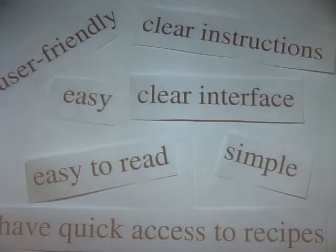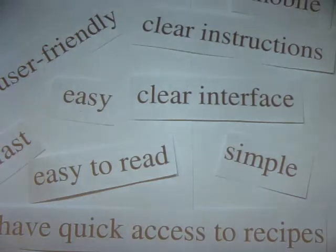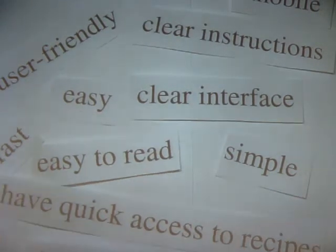Then we asked people what they want the application to be like, and here's what we found out. Have quick access to recipes. Easy, simple. Clear instructions, easy to read. User-friendly, clear interface. Fast, mobile. Simple but extensive. Light colored.